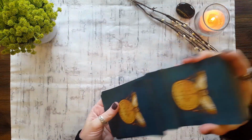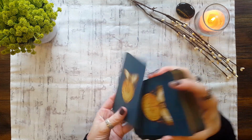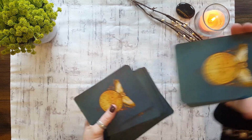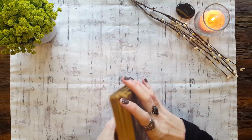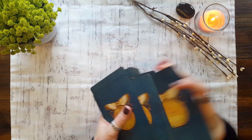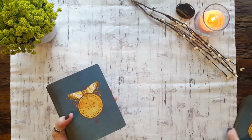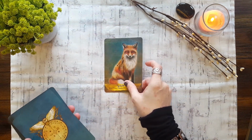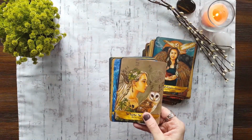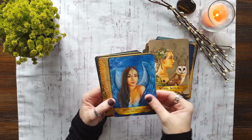And as I said before, it can be a little bit difficult to shuffle, at least at first, because you do need to kind of break it in. But I'm really not complaining because I actually love that these cards are a little bit bigger because the artwork is just so gorgeous and just stunning. This is one of those decks that I can just sit and look at and just take it all in because it is beautiful. I love that it's borderless. I love that it's larger. And of course, I love that it's matte.